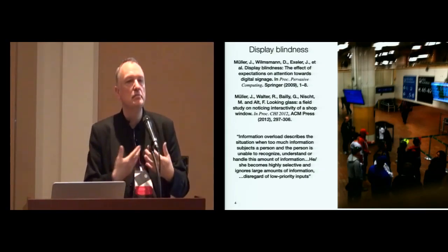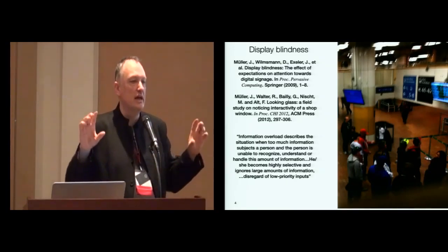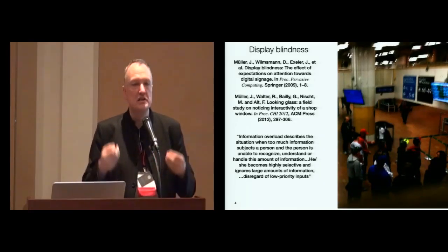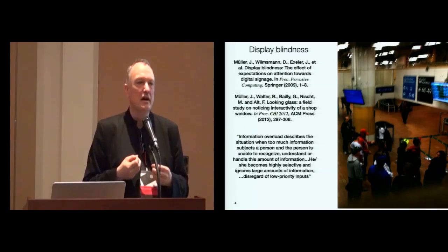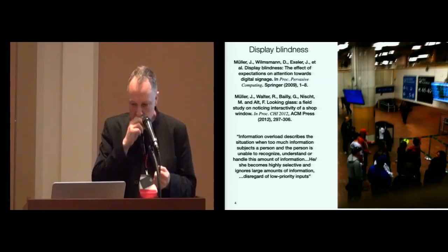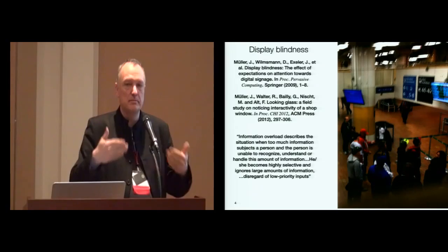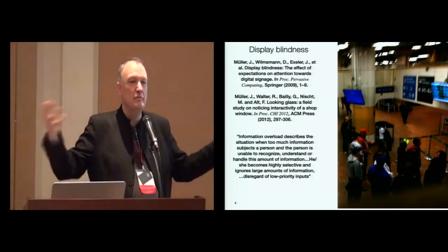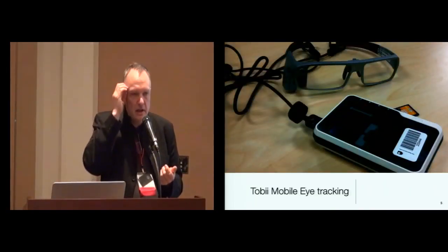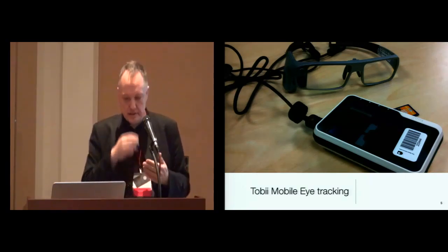They created this term derived from banner blindness, which is a term the web people use for not looking at a web banner. They created the term display blindness to say that we actually filter out the displays, and we don't bother to look at them because we assume they have advertising on them, which for people doing research into displays is terrible, because it means if you have important information, no one's going to look at it. But we wondered about this, and we wondered how people were able to know that a display was going to be there in advance.